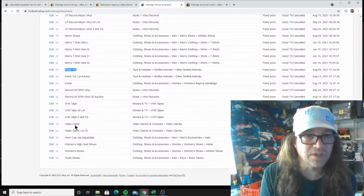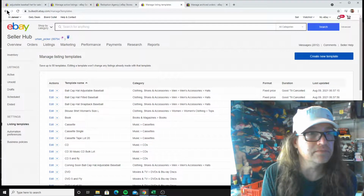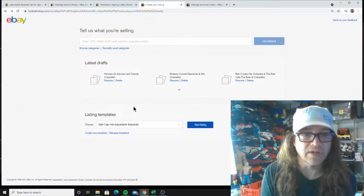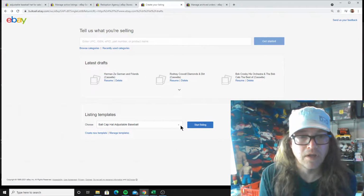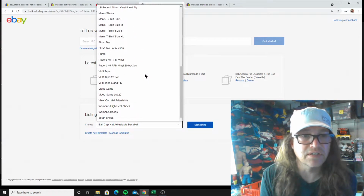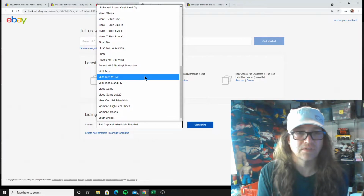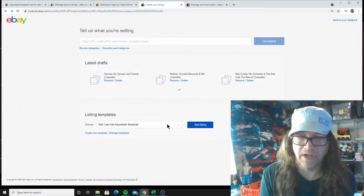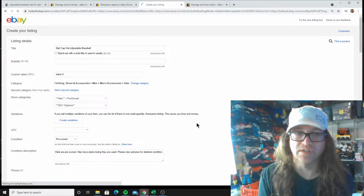So I'll get into a couple. We'll go back out and then I'll show you what I do. I got all these different drafts set up. So what you'll do here is pick the one you want, what item you're getting ready to list. Say you've got an adjustable baseball hat you're going to put up. Find that template, hit start listing.